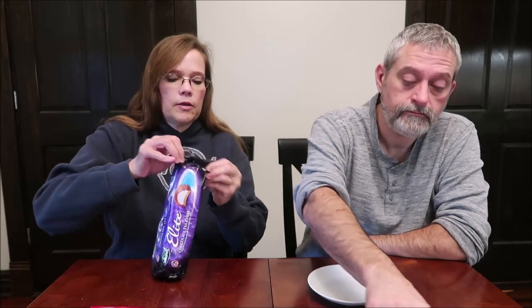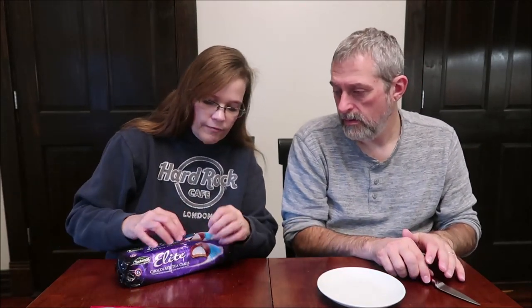Yeah. So these are Elite Chocolate Tea Cakes. Mallow cakes covered in thick milk chocolate. One cookie is 110 calories, which is about typical for this kind of cookie. Oh, they're individually wrapped. That's nice. Love it when they do that. Love it, like cherish.